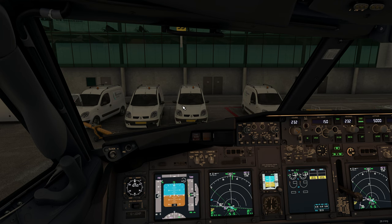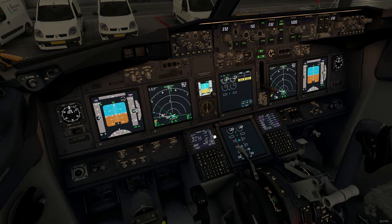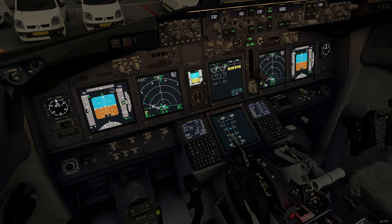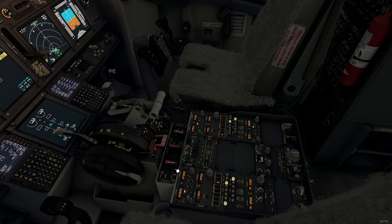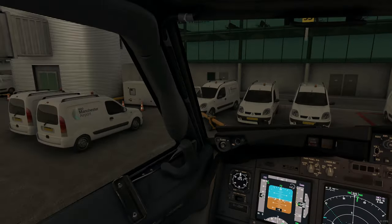Before start checklist. Flight deck door closed and locked. MCP. V2 150, heading 232, altitude 5000. Takeoff speeds. V1 135, VR 147, V2 150. CDU preflight. Completed. Rudder and aileron trim. 3 and 0. Taxi and takeoff briefing. Completed. Anti-collision light. On. Before start checklist completed. Start sequence is 2 then 1. Check.